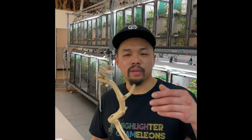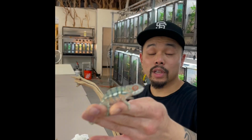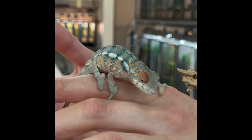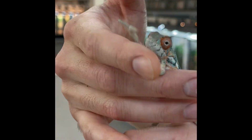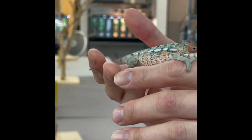Your boy showed you some of the big ones. Check out some of the juveniles. This right here is about a 3-month-old Panther Chameleon. For this age, the dude has hella color. Got oranges, blues, yellows.